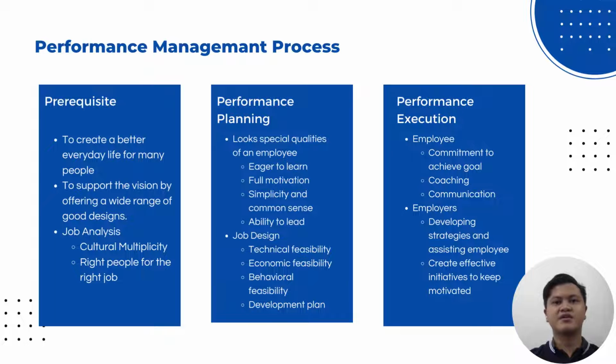IKEA has grown because of their job design. They have their own learning and training system that is tailored to each job position. Now comes the performance execution process. There are three things that IKEA must consider when it comes to employees.